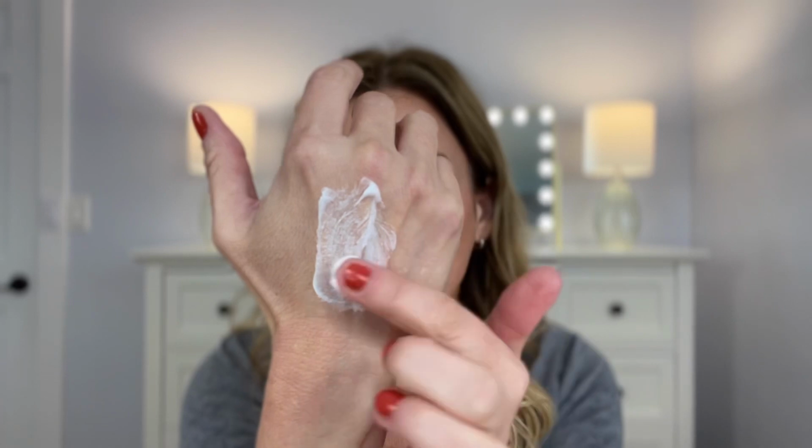I'll go ahead and show you what the texture looks like. It smells good. I had high hopes for this. It looks like it's going to be really nice and creamy, but it's not at all. It doesn't stay on your body. It was just awful.